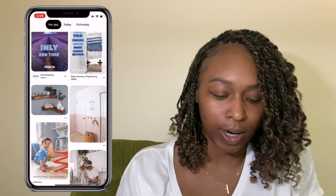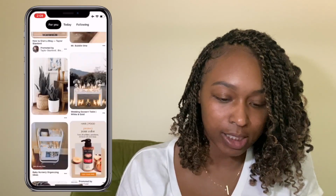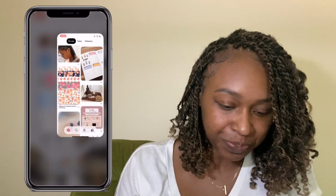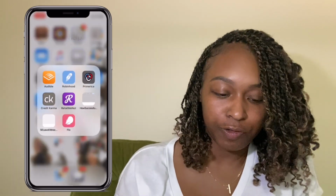So I was looking to decorate this room as a nursery and everything. I also have some fitness and some hair stuff and puppies and all that in here. So just stuff I like to look at, pretty much. Tattoos and all that.